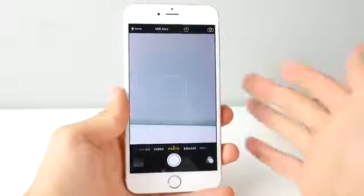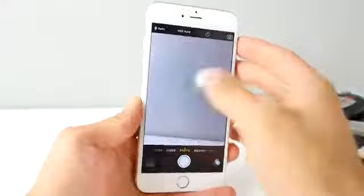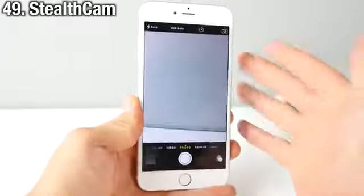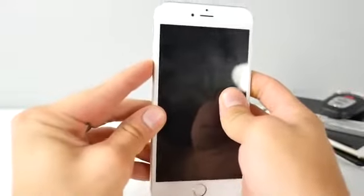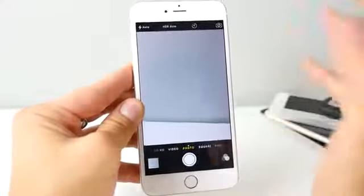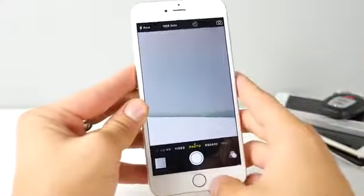Easy. Now here's a very sneaky one. It's called Stealth Cam, and what it does is when you press the power button on the camera screen, it'll just dim your display, but you can still take pictures in secret. So for those of you that like doing that, there's that for you. It'll take them without any shutter, without your device display being on.